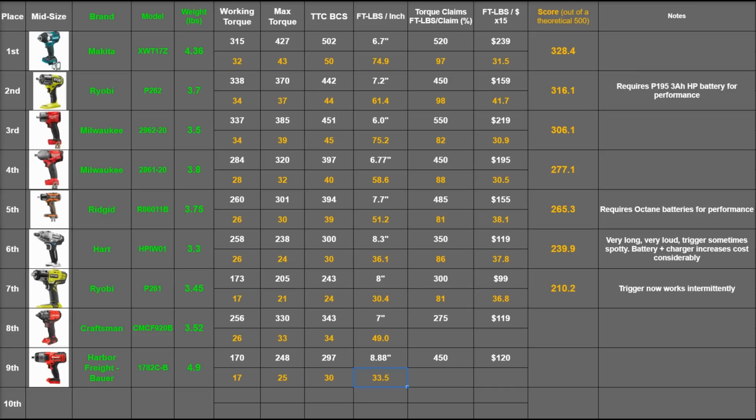Torque claims bring the biggest revelation of the day for us. The Craftsman only rated this tool for 275. Do you remember that? 275, and it made 343 on the dyno. Most tools make around 80-85% of their claims on this channel. This tool made 124% of its claim. This column maxes out at 100, of course, but still walking away with some points here for sure.